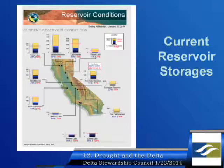This is actually part of a presentation that is being made right now. We have our water users conference taking place up in Reno as we speak, and we put these slides together for that, just to give everyone an update on current water conditions and how we're trying to manage for that. This is just current reservoir storages in the state of California, showing what percentage full they are as a percent of the capacity, which is in the blue, and a percent of the historical capacity, which is in the red. And as you can see, most of the storages are quite low.